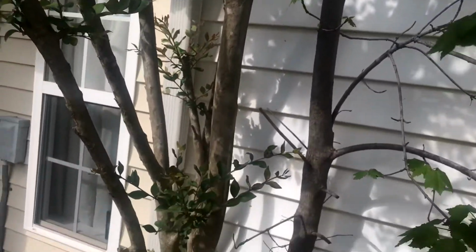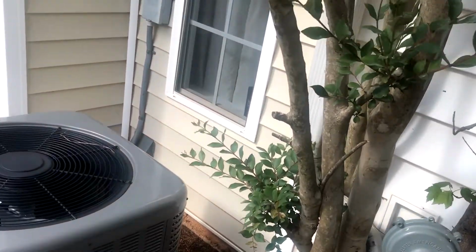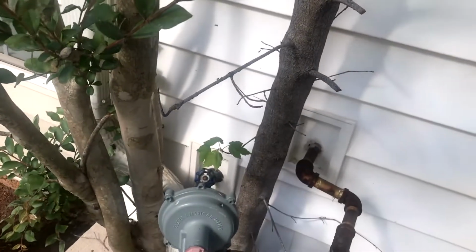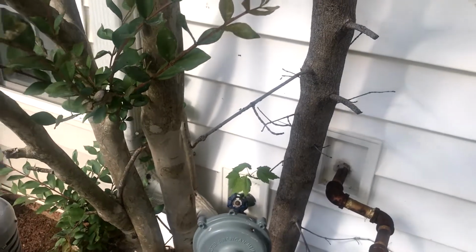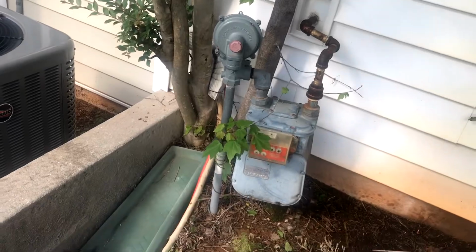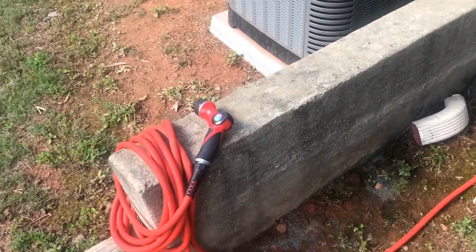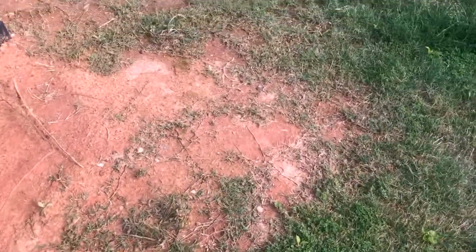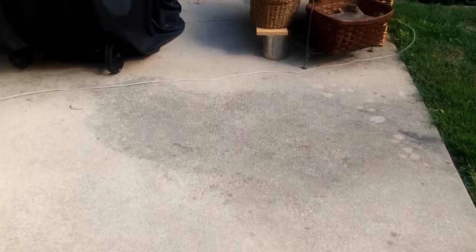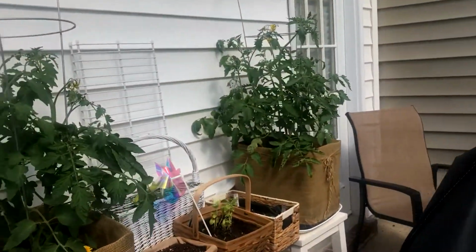So this is the back of our house, and tucked way back there is the water spigot. So I hate having to reach back there because I'm always afraid I'm gonna meet a friendly little snake. I hope not. But this is where I keep my water hose. Haven't had to use it, thank goodness, because it's been raining a lot. So we'll start here.